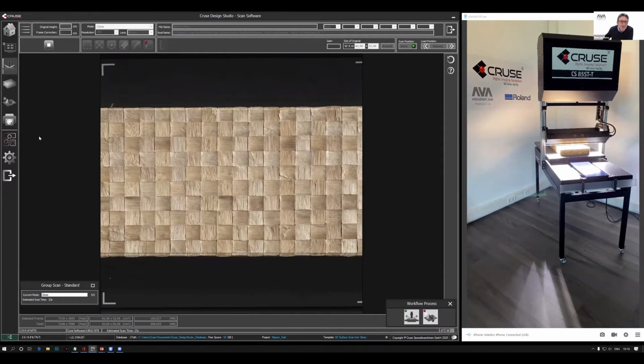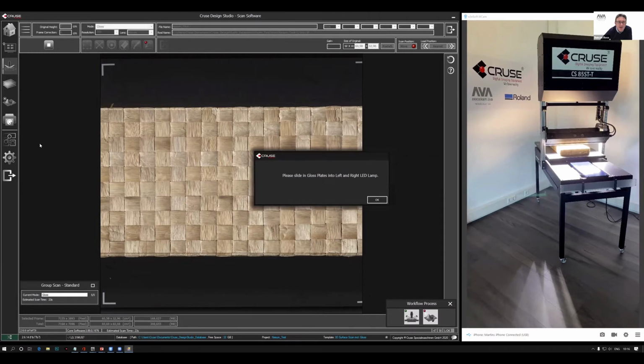Certainly the AVA software utilizes ICC profiles, but when the scan's passed over to Rachel next, we can talk a little bit about color management and predicting the output of the design.